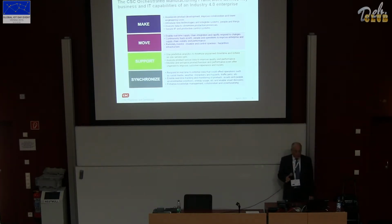In the support area, a main capability is to use predictive analytics for preventive maintenance tasks, for instance, analyzing product sensor data to improve quality and performance. Think, for instance, of the connected car. And monitor and enhance product function and performance after shipment to improve customer satisfaction.